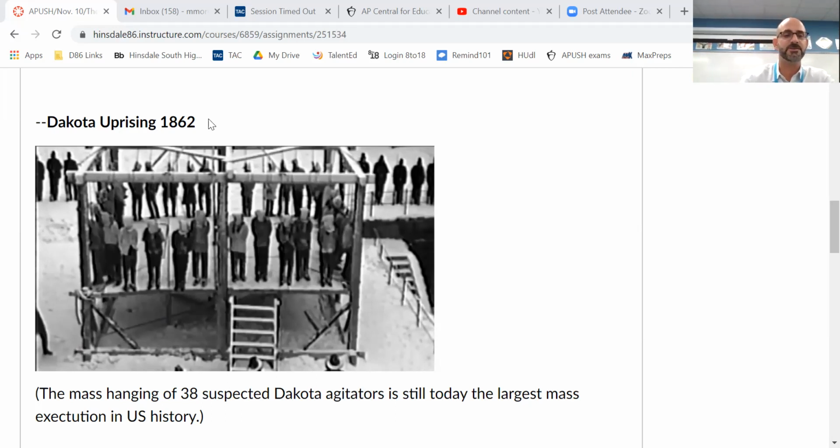And therefore, some of these Dakotas start raiding white settlements along the border in the Minnesota territory. And that results in, of course, a lot of white settlers crying foul, like, oh, they're breaking their side of the deal. They're attacking our settlements and they're killing our families and whatnot, right? And so they go crying to the United States government. And now Lincoln's like, what? So a detachment of troops is sent out there to handle this, in what becomes known as the Dakota Uprising of 1862.